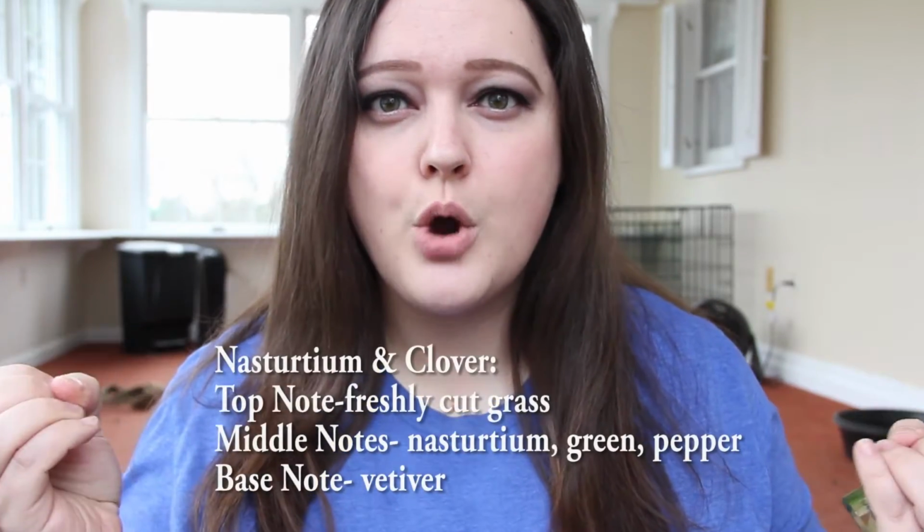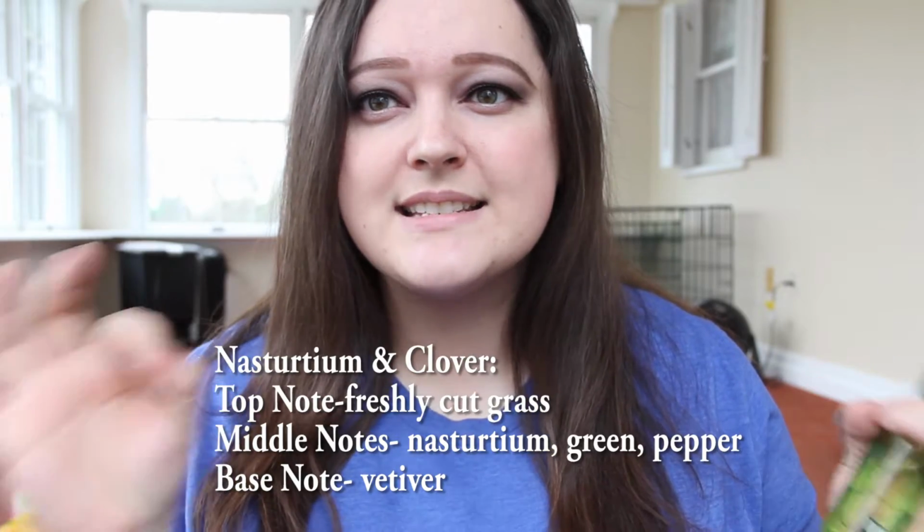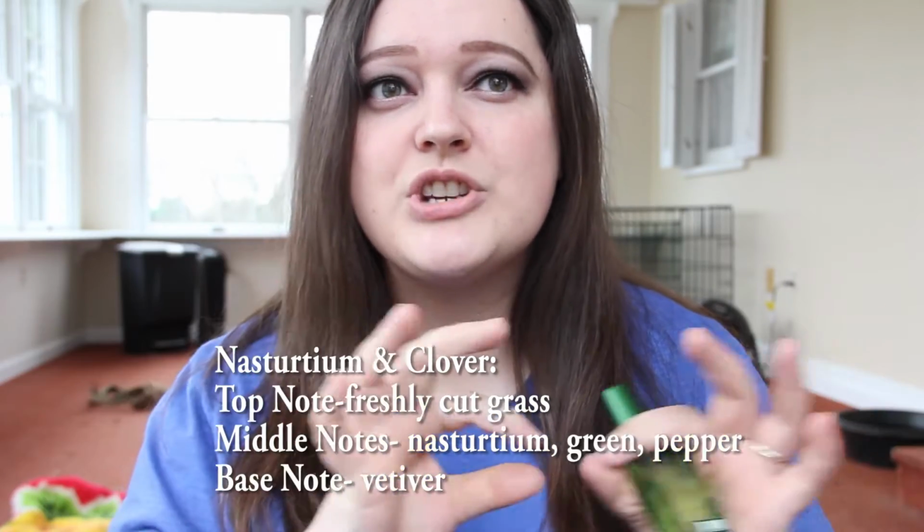Something about it is so fresh, and it's not offensive. It's just fresh. And I love it. It's not too flowery. It's more just outdoorsy. I think that's why I liked it. It wasn't flowery, it wasn't woodsy, it wasn't anything. It was just a field. To me, it was just a field. And I like that smell.